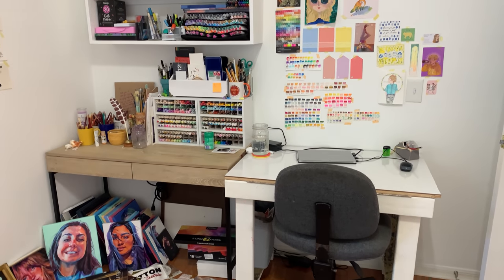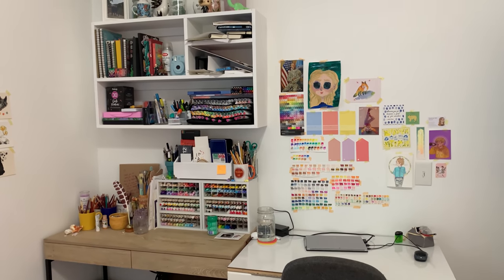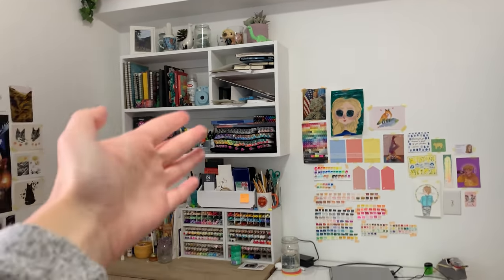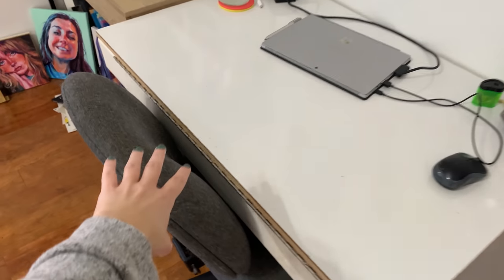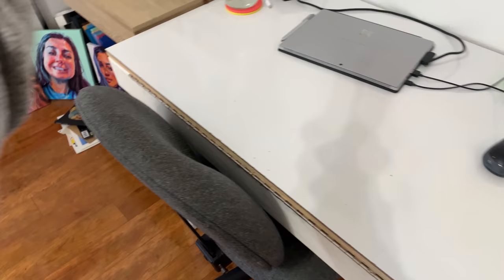So this is my current art area situation. I have a desk, a desk with drawers, and then I have this shelf, and then I have all this stuff under here. So this is my desk. This is a really old, kind of gross chair that I got from my aunt because she wasn't using it.